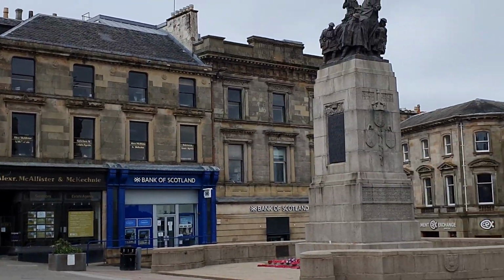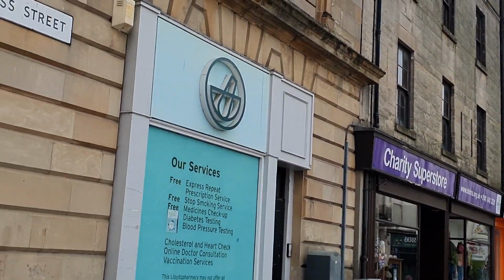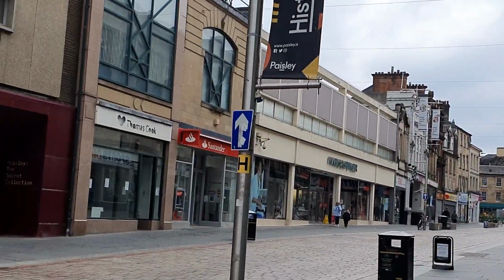There is some shops open. We've got Moss Street on the right, so you can walk all the way down there towards Gilmer Street. We've got the cenotaph just behind us as well.